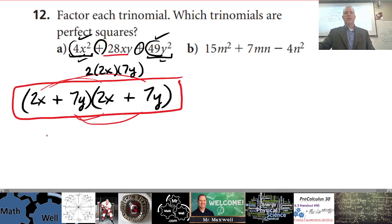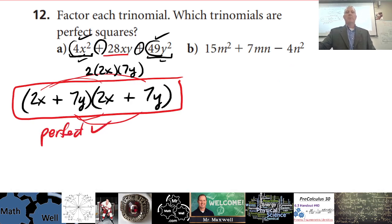Which are perfect square trinomials? Yep, perfect square trinomial, you bet. Perfect. A is perfect. All right, let's take a look at B.